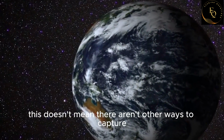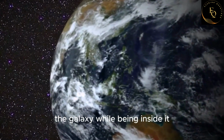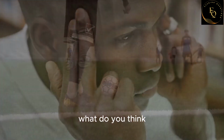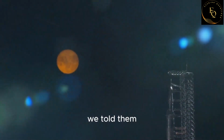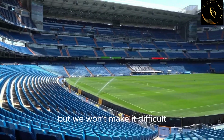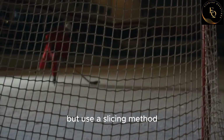However, this doesn't mean there aren't other ways to capture the galaxy while being inside it, as we previously discussed with the stadium example. What do you think? If we approached someone inside the stadium, took their mobile phone with a camera, and respected their capabilities. We told them, "We want you to capture the stadium this time, but we won't make it difficult. Stay inside. You can take photos from your regular spot, but use a slicing method.